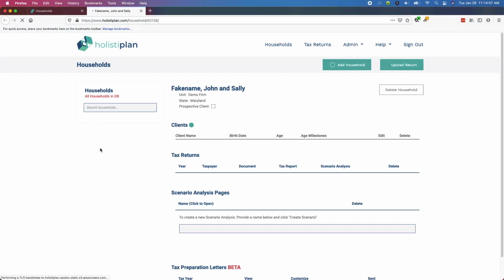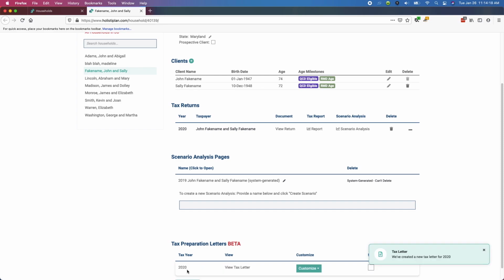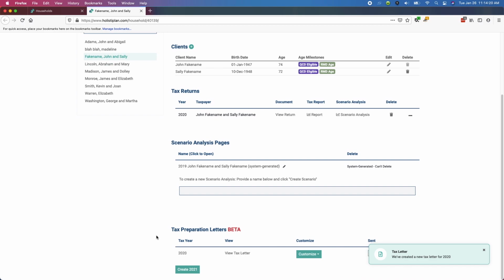To get started with the tax letter, we navigate to the household screen. Now, if you are in a premium subscription level with Holistiplan, you will see at the bottom this section here called tax prep letter. And the first thing we do is we click this little button that says create a 2020 tax letter. This is what we're preparing right now as information for our clients who are preparing their 2020 tax returns.